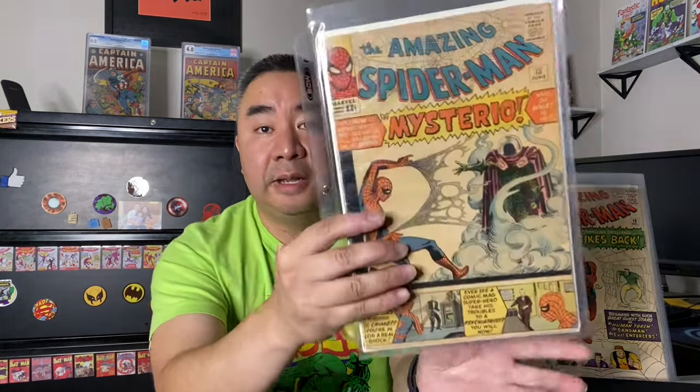Number 19. This one's pretty high. It's about a 5.5-ish. So most of the big ones that I'm about to show you, I've flipped through the pages to make sure they're all complete. There's a nice one there. Number 13, first Mysterio. This one is a bit faded. I would say this is about a 2.0 though.